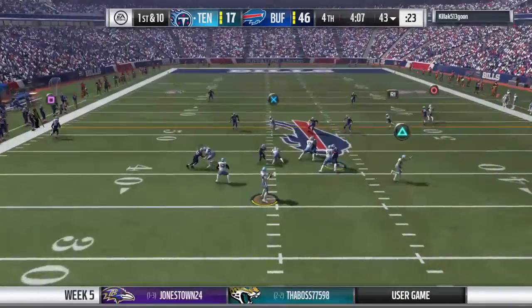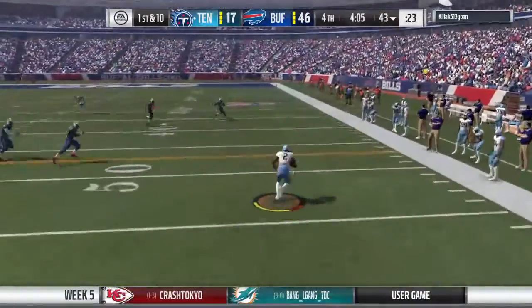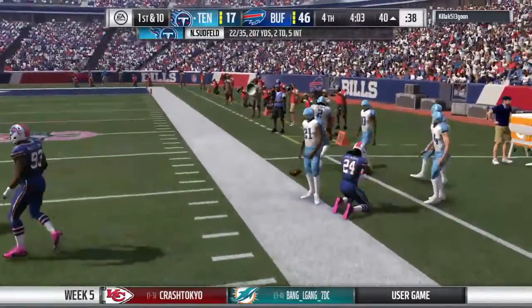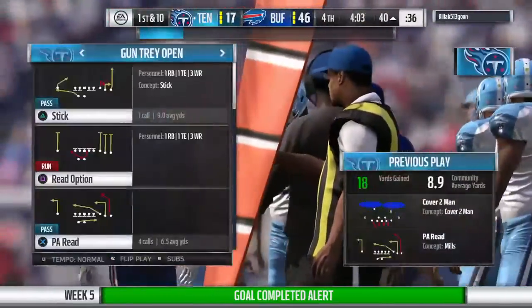They go play action here on first down. Out to the flat. That's complete to his running back. Give him 18 on that one. And it's good enough for a Tennessee first down.